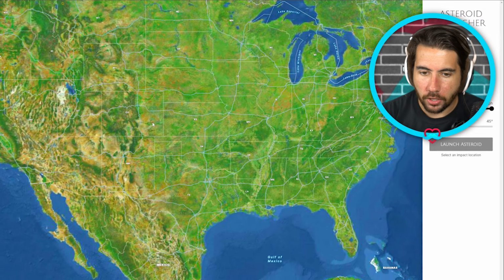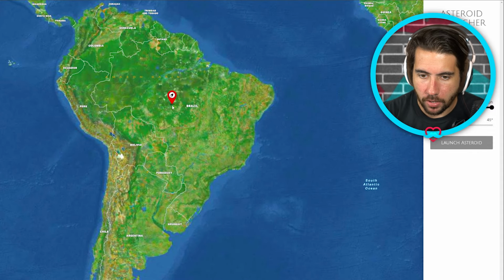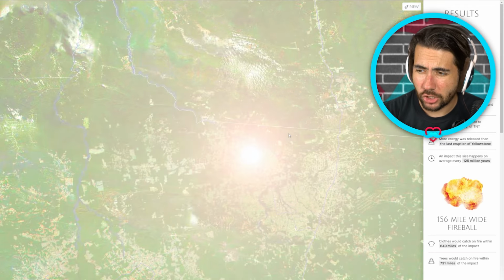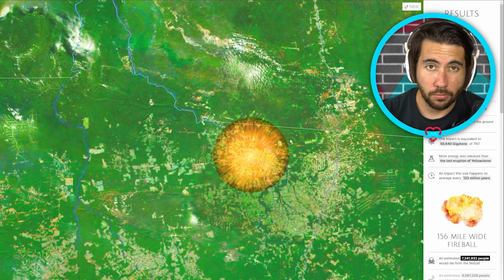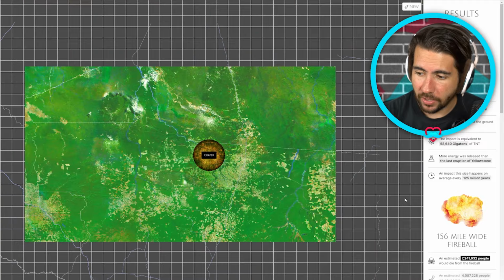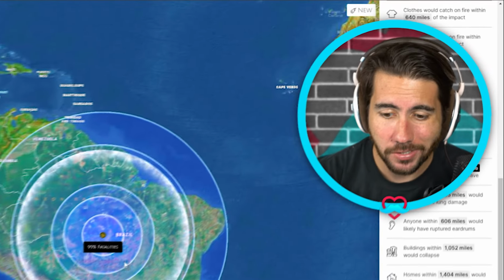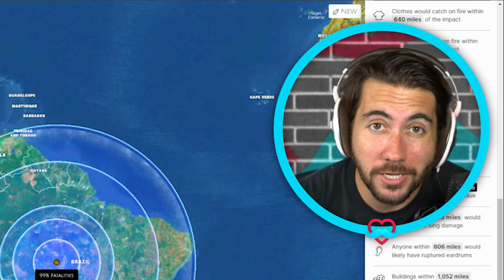So let's now launch at, let's do South America. Brazil, gonna hit you guys with one. It's a gold asteroid. I don't think that really matters, does it? So the most powerful asteroid is a solid gold asteroid. Doesn't even make sense. It would deliver us all the money in the world, but nobody would be alive for it. Because frankly, the entire continent of South America basically is dead unless you're in the bottom of Argentina. I don't speak Spanish, so they're not watching me.